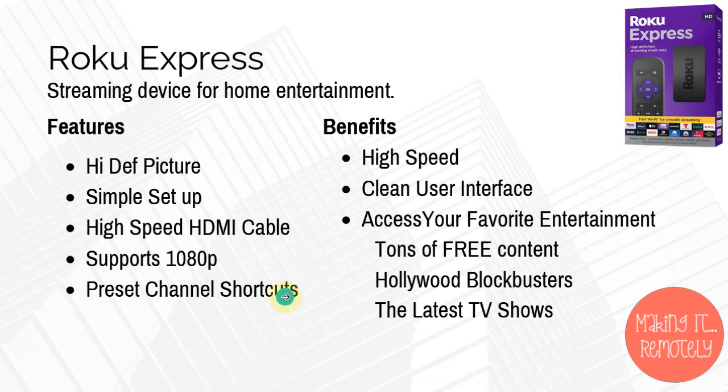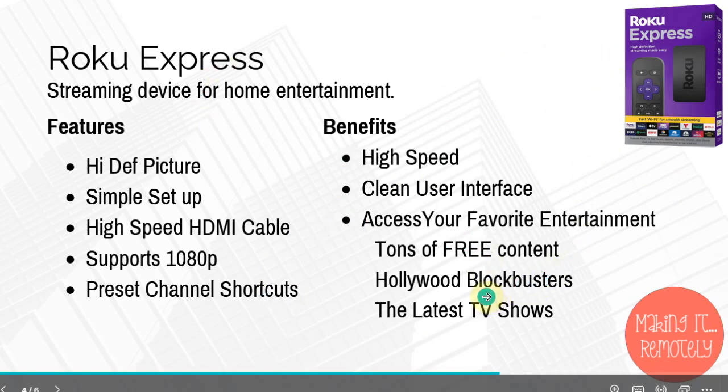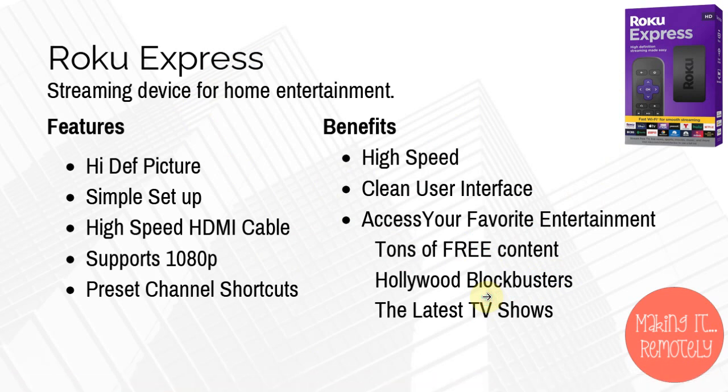So that means all those shortcuts of your favorite channels like Netflix and Hulu and Disney and I don't know what some of the other ones are. But there are a lot of different applications or channels that you can tap into using your Roku Express. Now, some of the benefits would be that you're going to be able to get your picture. And when I say high speed, what I mean is if you have a high speed internet connection in your home, you can cut the cord to cable.